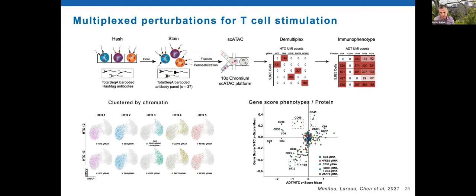And if you look on the bottom right-hand side, you can look at these in terms of perturbation score, essentially, either at the level of chromatin accessibility on the y-axis or at the level of protein expression on the x-axis. And you can see different genes clustered together and behaving similarly, in some ways more strongly with chromatin accessibility, in some ways more strongly with protein.